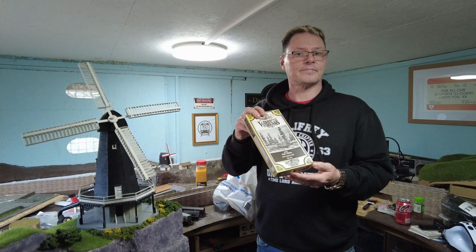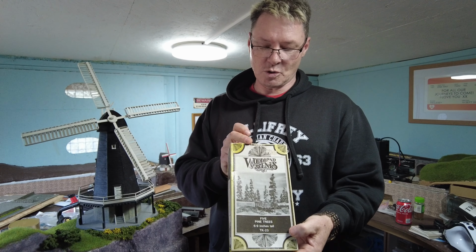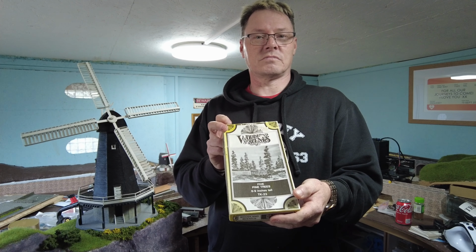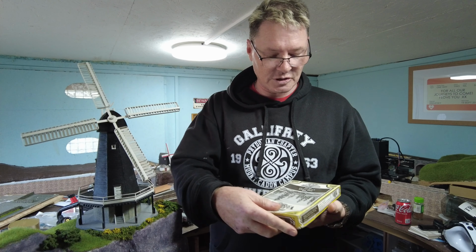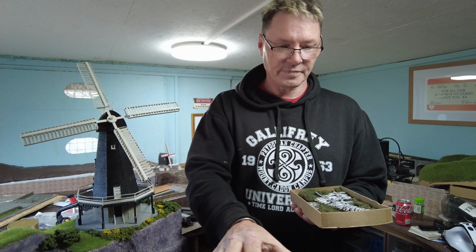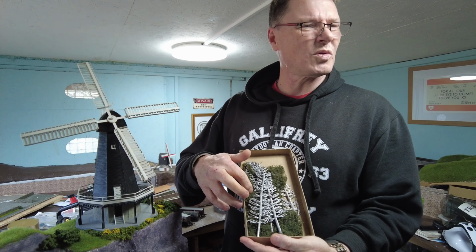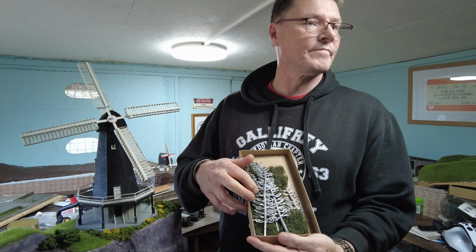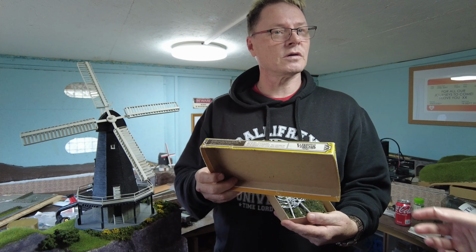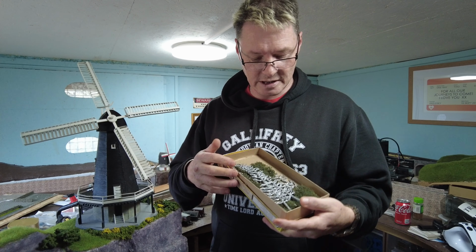I can't believe that. If you look at this, how old it must be. So this is a Woodland Scenics 5 pine tree, 6 to 9 inches tall. I opened the box, to be honest, and I was expecting something else. It's obviously old. Let me see if there's a date on there. Copyright 1975. Jeez, that's 3 years younger than me. 48 years old. So we'll be taking care of the box.